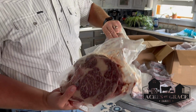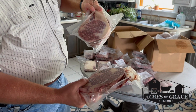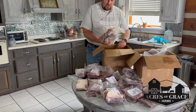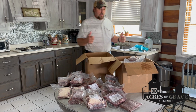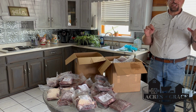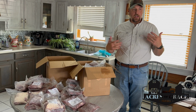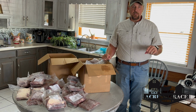These were cut 1 inch thick. My goodness, what marbling. And there's variance in how people want their ribeyes cut. The 1 inch is a good starting point for most folks on their steaks. So if you like them more well done, I would recommend going more like a 3/4 inch cut. They cook a little better and you can get them more done.